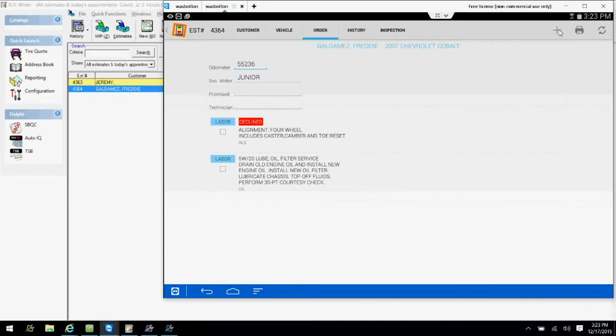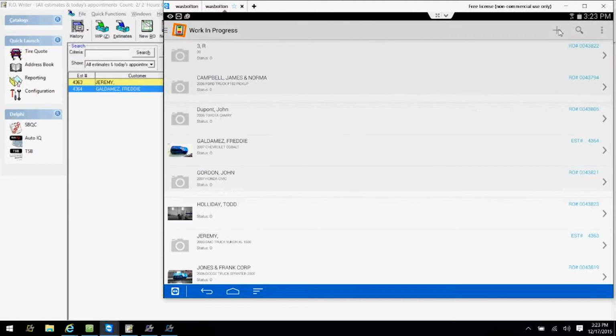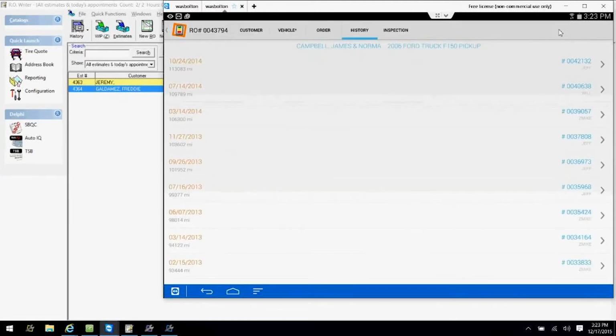So this customer, if you notice I have a history tab up here, this customer, being it's a new vehicle, doesn't have any history right now. But what I'm going to do for you folks, I'm going to find another customer here like this customer here that has a ton of history. And we handle history a little different than some of the shop management systems.